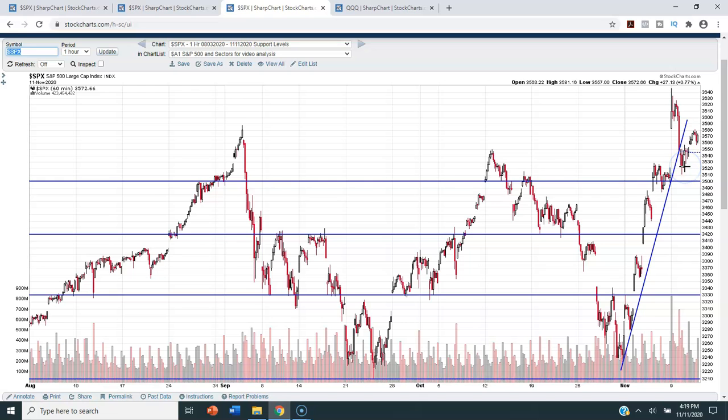So the question becomes, are we just stalling out here, or is this the start of a real rollover that will take us down to at least 3,500? I mean, we might stop there, but guys, you can see there's just not a lot of support there.